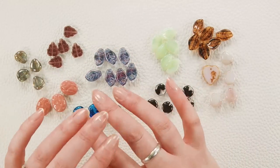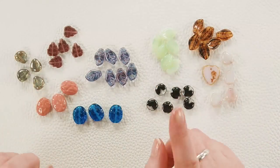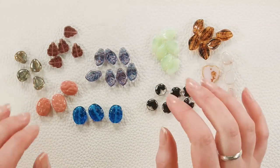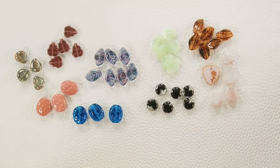All right, and that's our check glass for the week. And once we finish with that, we have another shipment of gemstones in. I'm very excited to show you. And then that will probably get us through the end of the week. So I'll show you those next.